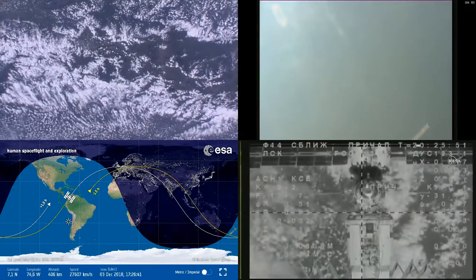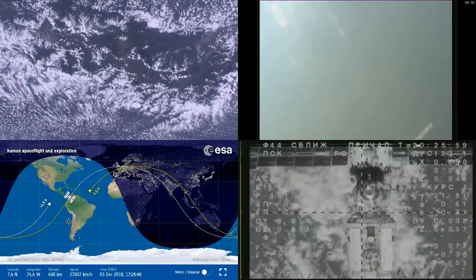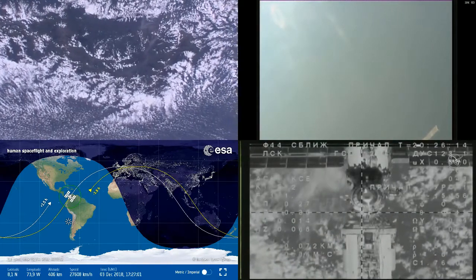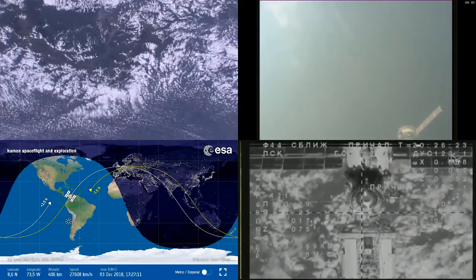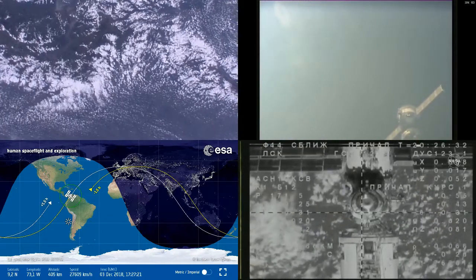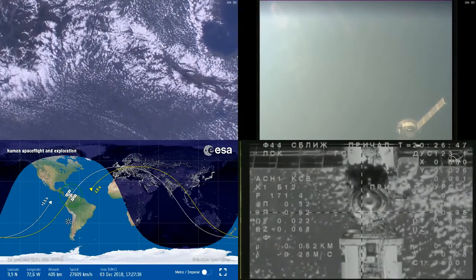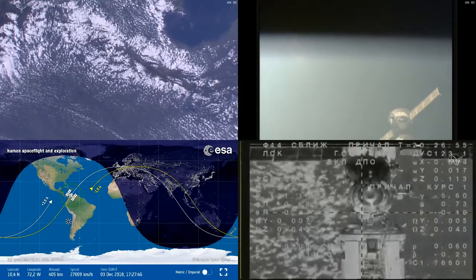The range is 80 meters. The closing rate is 0.42. 160. The range is 70 meters. The rate is 0.3. Copy. The target is at the very center of the crosshairs, almost at the very center of the periscope. The range is 60 meters. The rate is 0.2.